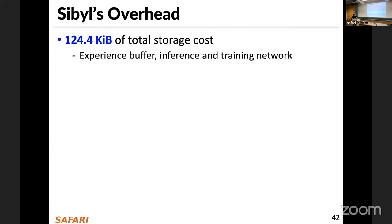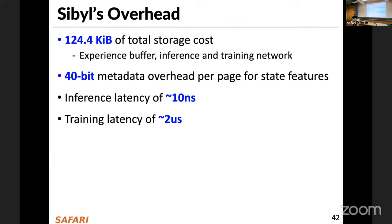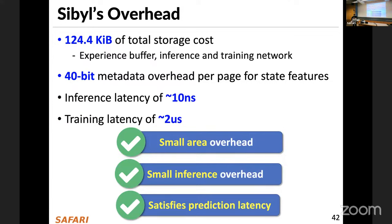Now we look at the overhead of Sibyl. The storage overhead is around 125 kilobytes, and this includes the experience buffer storage and the inference and training network storage. Each state takes around 40 bits. That is the metadata that we store for each state, and this captures all the state features. The inference latency is around 10 nanoseconds, which is significantly lower than the high-end SSD's read latency. The training latency is around 2 microseconds. So it comes with a small area overhead, small inference overhead, and it also satisfies the prediction latency.